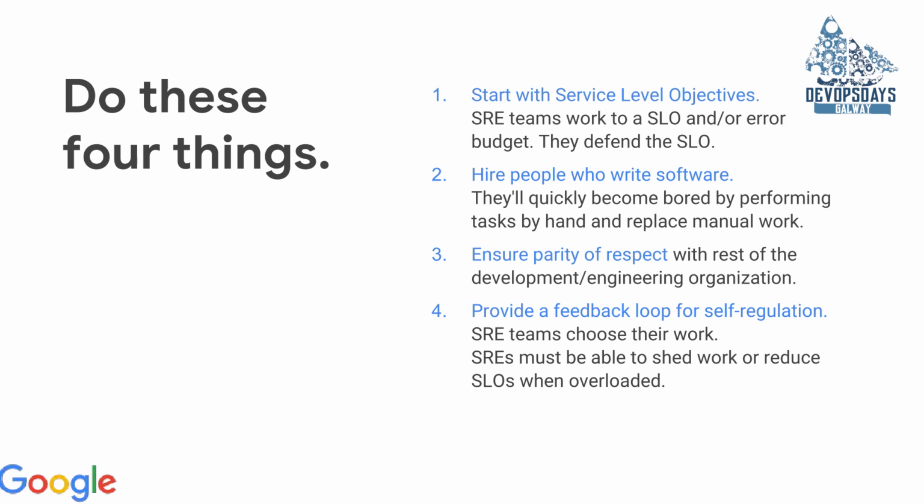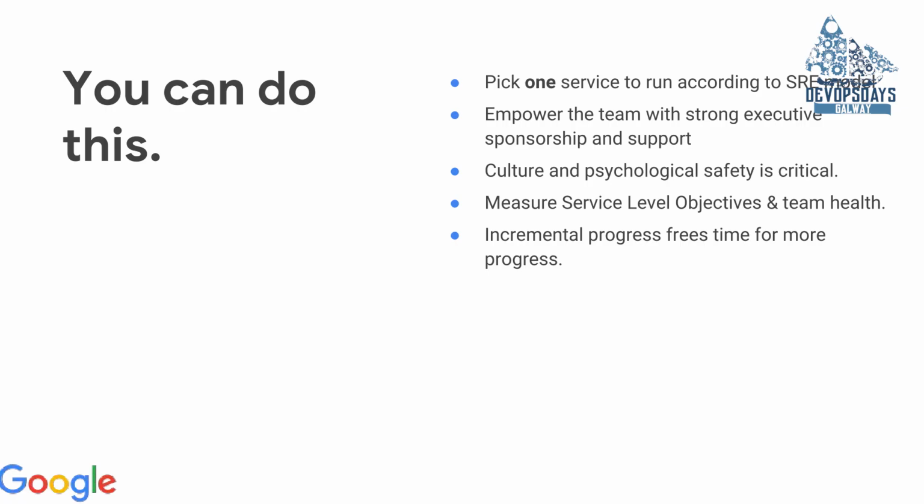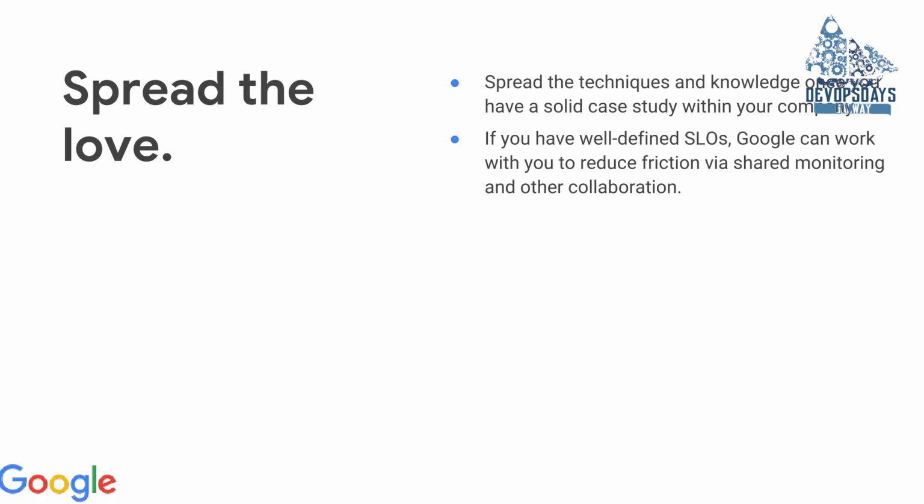You really need to work as an organization to ensure parity of respect with the rest of the development and engineering organization. And again, provide that feedback loop of self-regulation so that the SRE teams choose their work, and they must be able to load shed if their ops load gets too high. Start small, canary it, go from there. And then once you have some success that you can point to and some data that you can point to, spread the love.